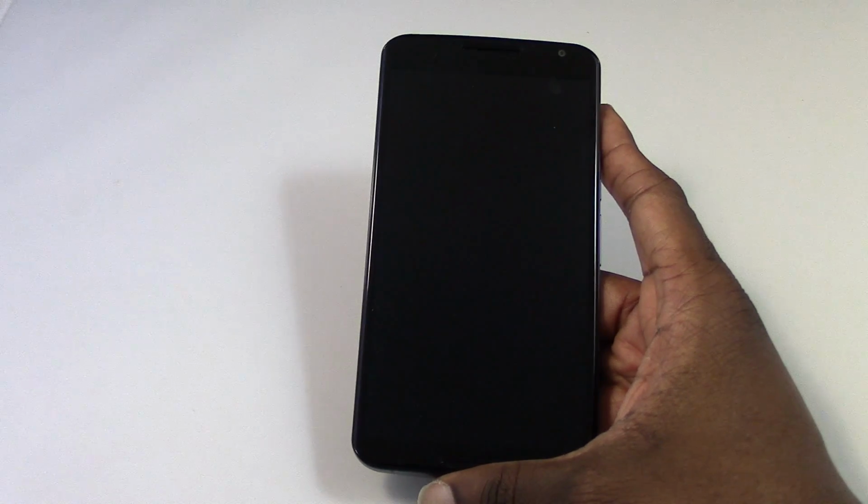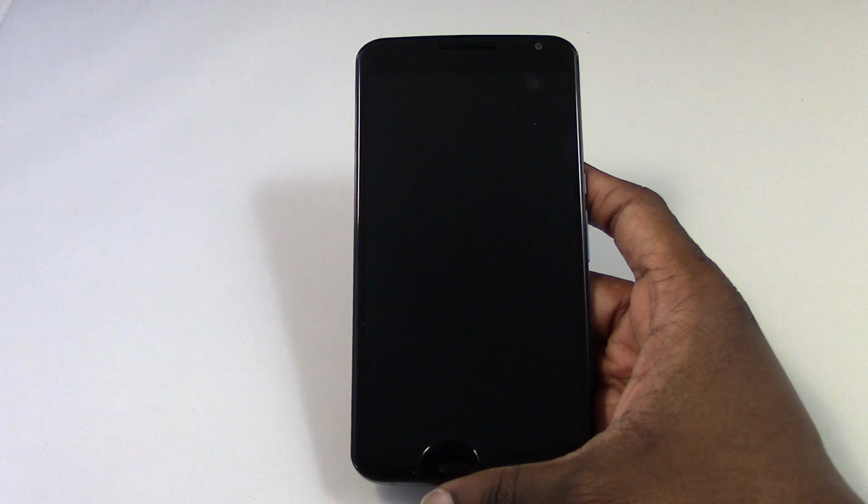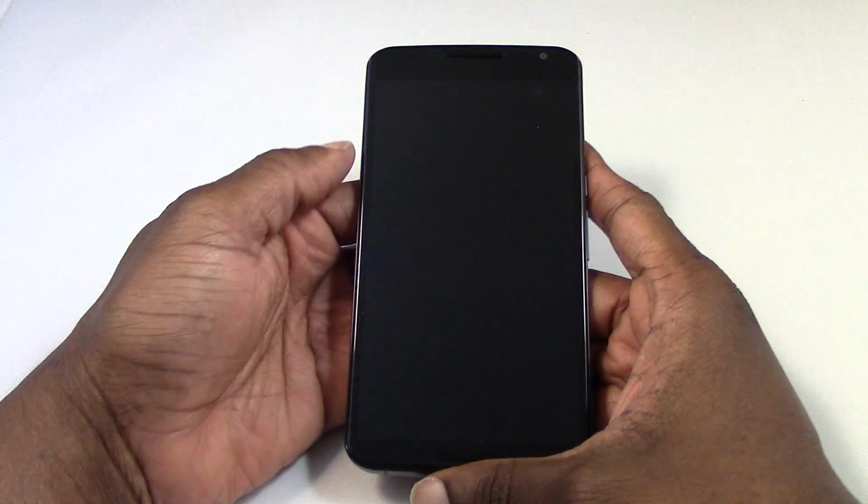I'm probably one of the few people that still uses Google Voice for voicemail, which I like. And, you know, just a few other little quirky things. But other than that, this is a really nice phone. It's a Nexus. It works with my car Bluetooth, works with all my Bluetooth devices, and I really like it.